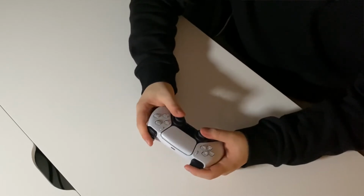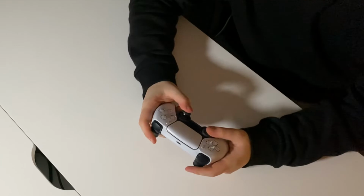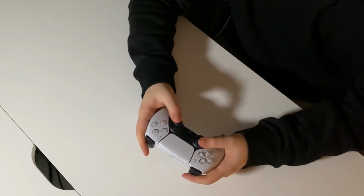I do personally love the new look of the controller, just because I think it looks really pleasing to the eye, in regards to the aesthetic that they're going for, the whole white and black theme as well. It just looks really good. So personally, the controller is a massive plus for me for the new console.